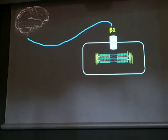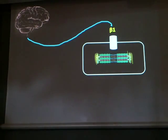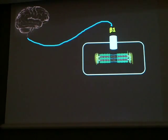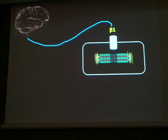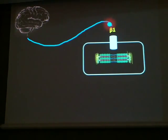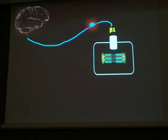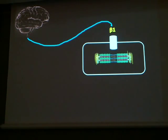The sympathetic center. Governed by the central nervous system, particularly the centers within the brainstem. Okay? So once there is a signal from the central nervous system, it will get to the beta 1 receptor and that will produce contraction. Okay? Understood? Alright.